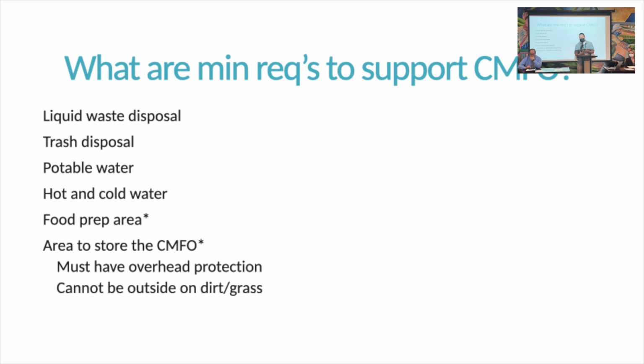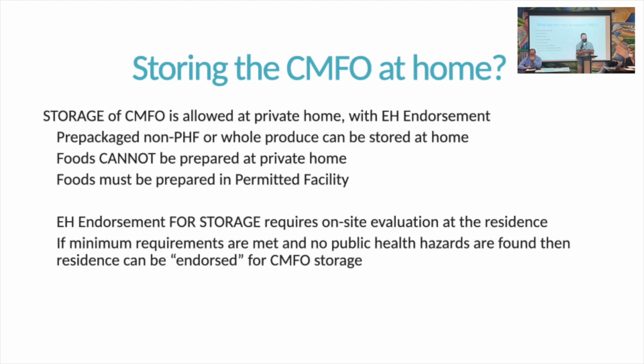Lastly, we need an area to store the compact mobile food operation. Also, I put a star on that one because you may store that at the food facility where you're doing the preparation, or you may store that cart at home, but you cannot prepare the foods at home. Okay, so those last two are kind of up in the air, but the first ones are liquid waste disposal, potable water, hot and cold water, and trash service. Those are the minimum requirements, and pretty much every place should be able to meet those requirements. So this really opens the door of possibilities for places that can service these parts.